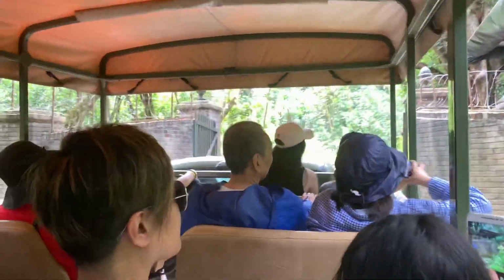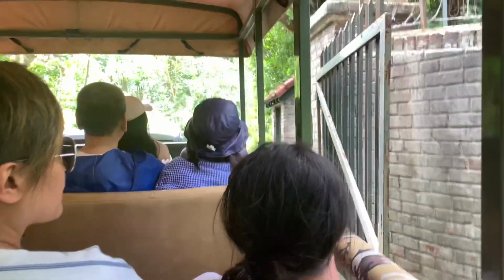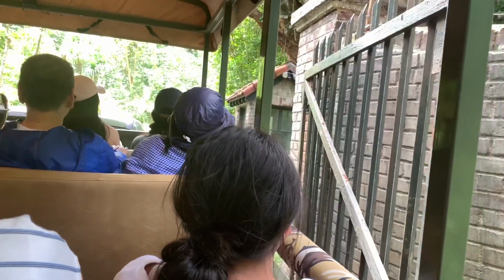Netflix original movie called Triple Frontier, starring Ben Affleck and Charlie Hunnam. What we're about to enter right now is the front entrance to the drug lord's house. So guess what this brick wall is made out of? Styrofoam. More styrofoam. Wow, it looks so real.